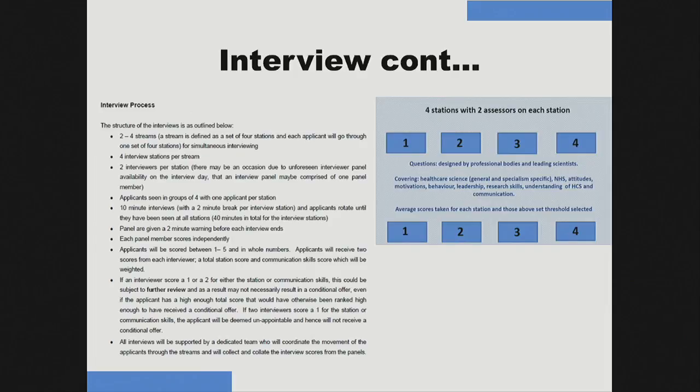The interviews are a bit weird. Has anyone ever been before? Not many. So almost like a bit of a speed dating type situation. There are 4 stations that you have to go through, and you get an allocated time. I think it's 10 minutes for each station.